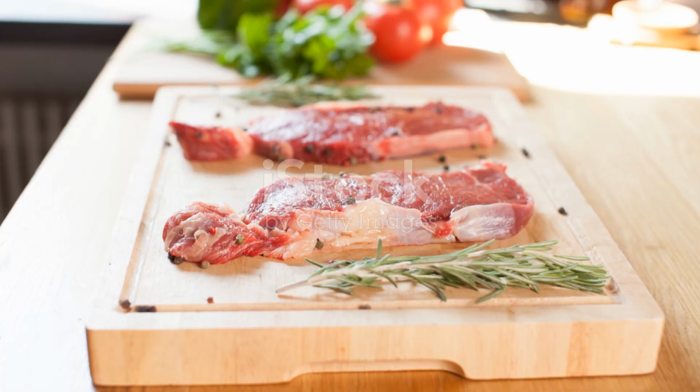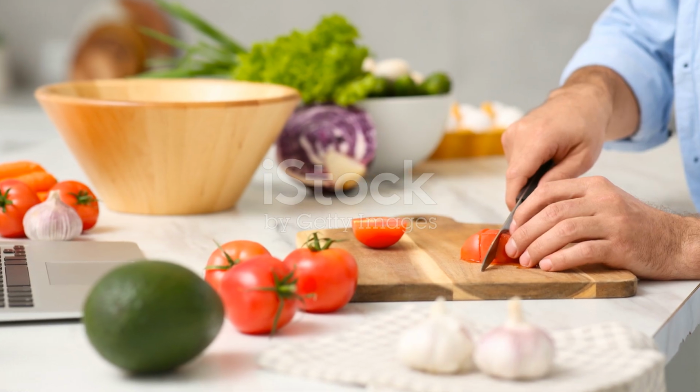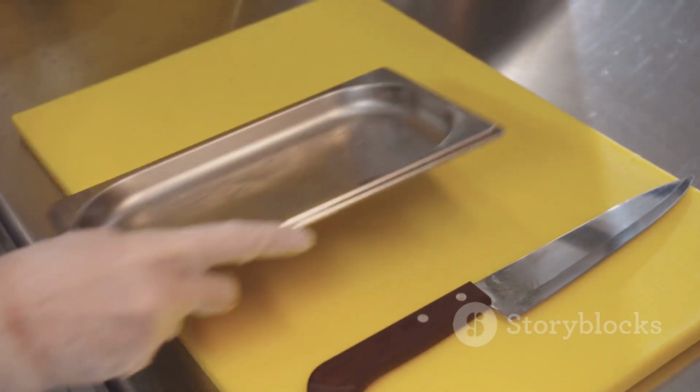Hack 15. Keep your cutting board from slipping. Place a damp towel underneath for a stable surface. No more chasing your board around the counter.